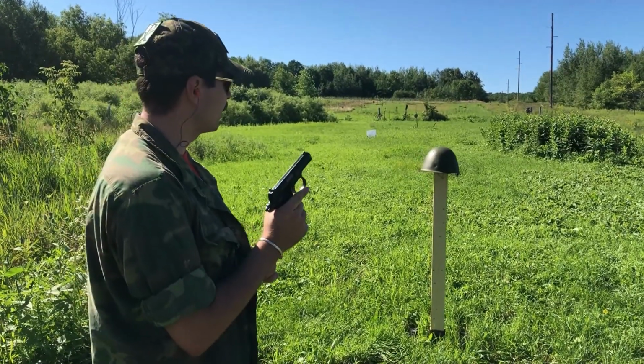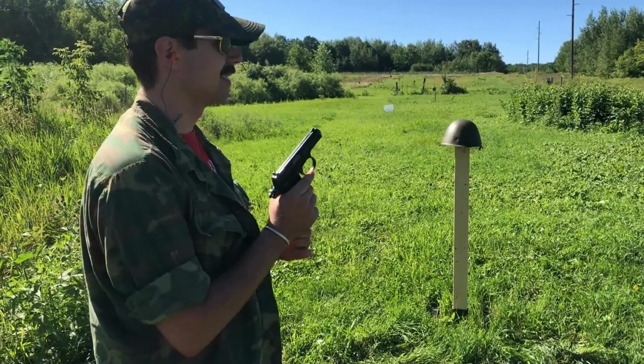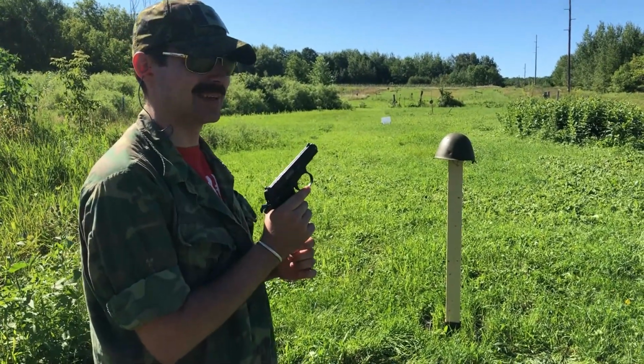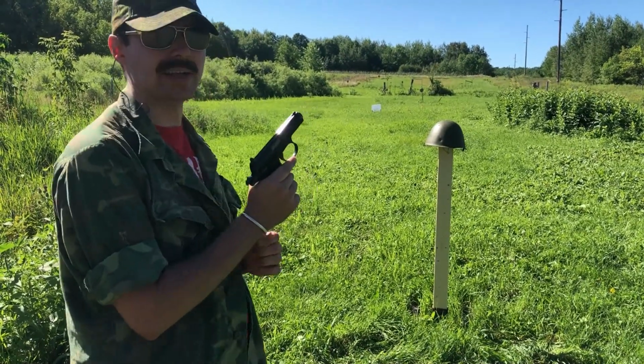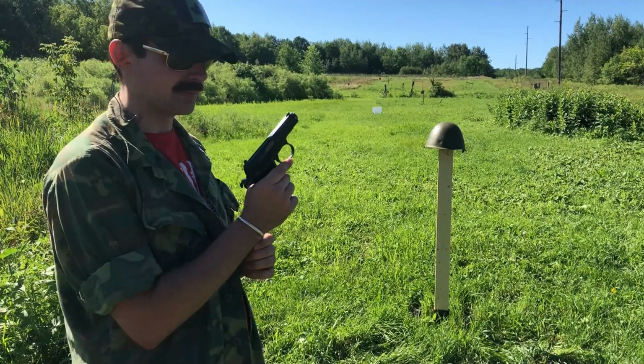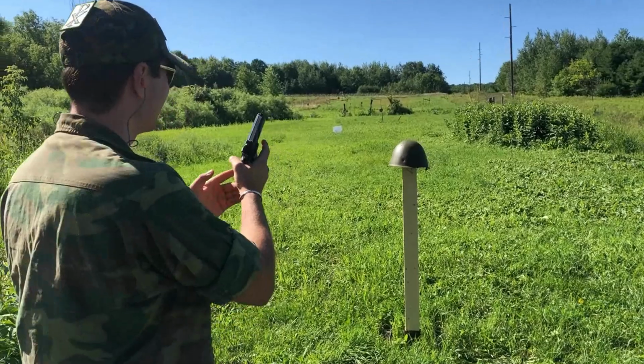All right, so it passed the 7.65. Sorry, metric lover. 7.65 by 17mm, 32 ACP round. So we're moving right up to the 9 by 18 Makarov out of the CZ82. A little personal friend of mine.